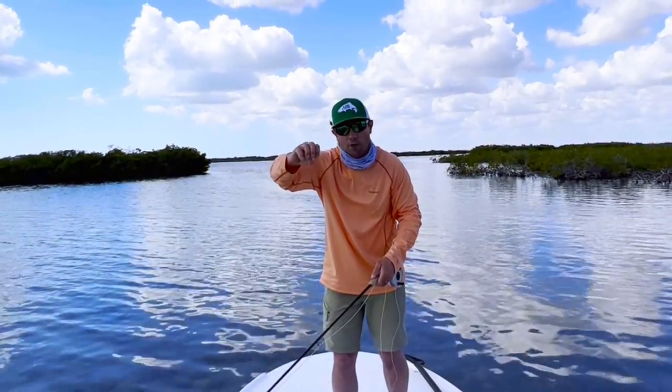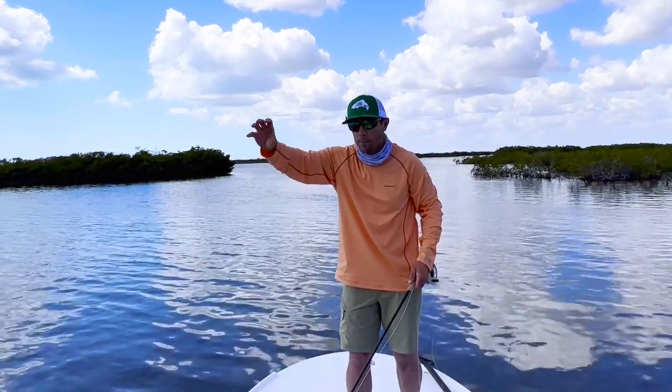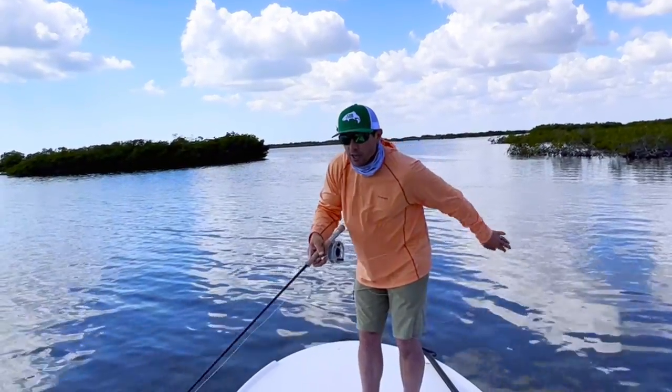Permit will eat your fly while it's sinking. It's one of the few circumstances in fly fishing where a sinking fly actually looks real. Typically that doesn't look real. Rising fly looks more real. So I'm going to stay connected.